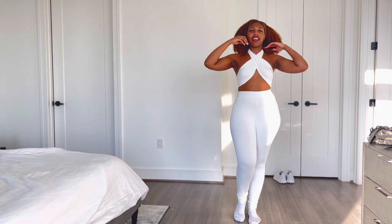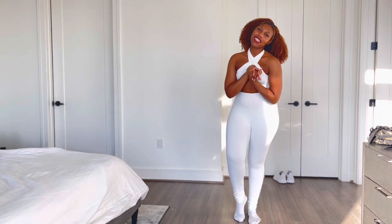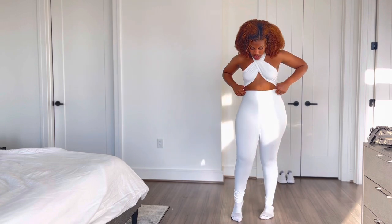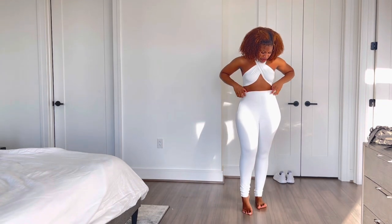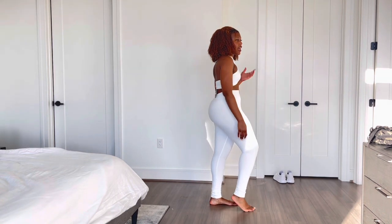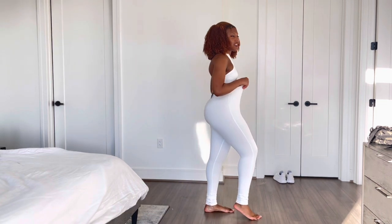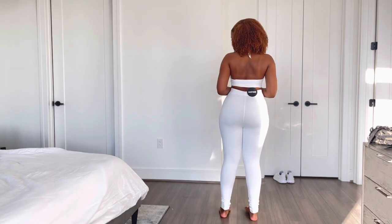This is the Azalea set in white. It came together, so I got it in a medium, and I'm feeling it. I like this outfit. It's so cute. I mean, it's a basic, simple outfit. I don't really have too much to say about it. I think that it's nice and white, thick material. Yes, there's some room there. I really like this. I really don't have much to say about it.